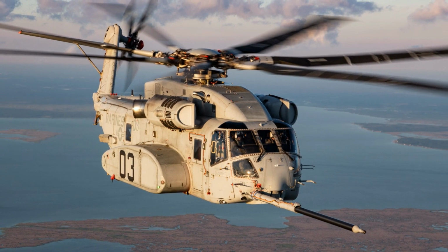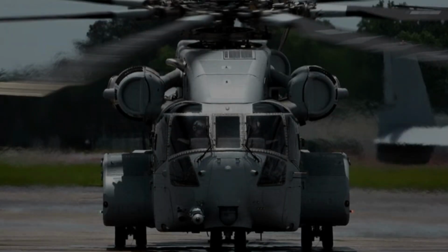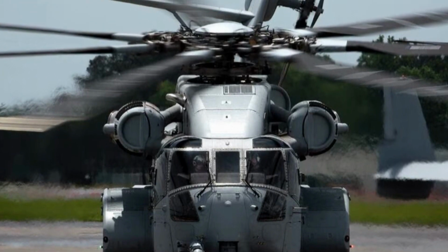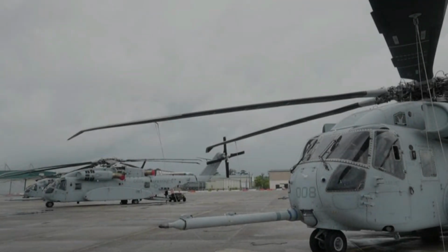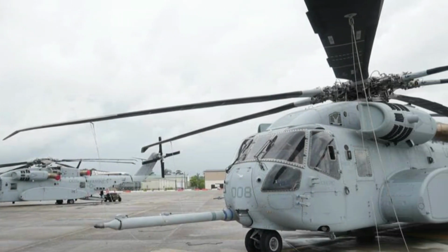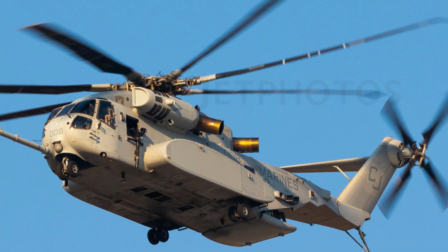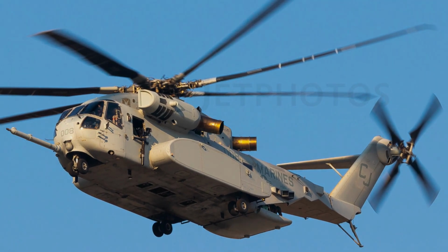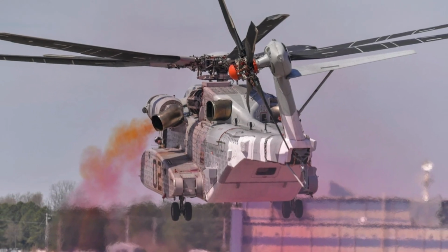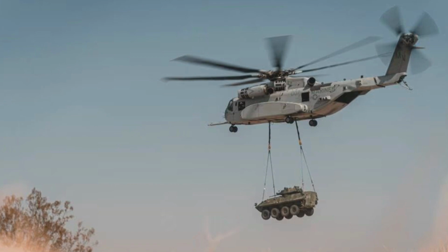The CH-53K has a payload capacity of 15.9 tons. It can carry around 37 troops. With centerline seats installed, the King Stallion can carry around 55 soldiers. It can transport heavy weapons and vehicles externally. It is capable of lifting LAV-25 armored vehicle or M198 155mm field howitzer with its crew and ammunition. Also, it can recover downed air vehicles up to its own size. The U.S. Navy will use a small number of these helicopters for shipboard resupply.